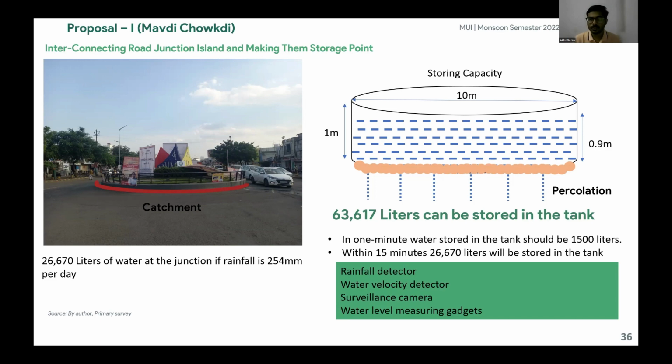In 1 minute, 15 liters should enter the tank, so that within the 15 minutes, if the rainfall of 54 per day happens, then 26 liters of water can be stored within the 15 minutes.